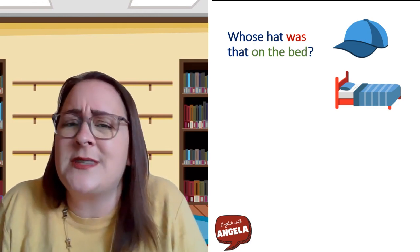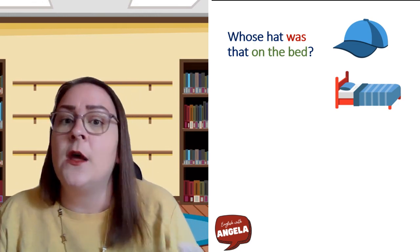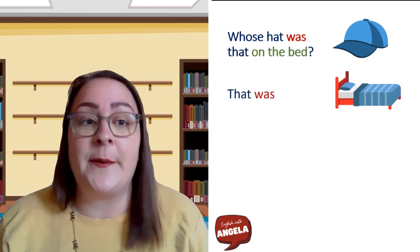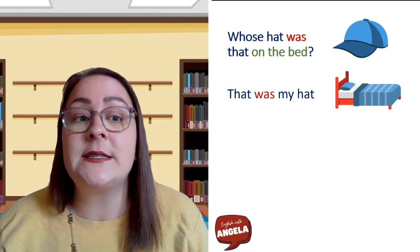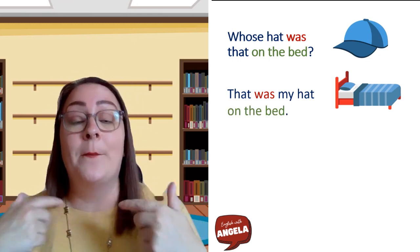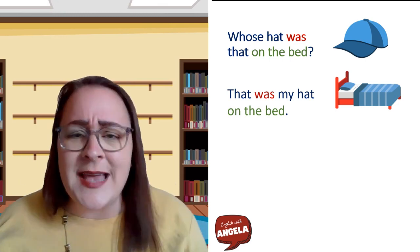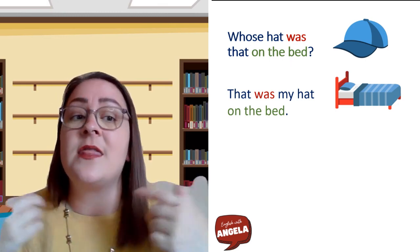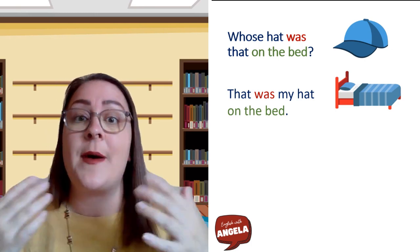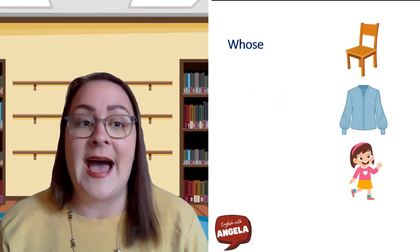On the bed. Whose hat was that? That was my hat on the bed. Whose hat was that on the bed? That was my hat on the bed.